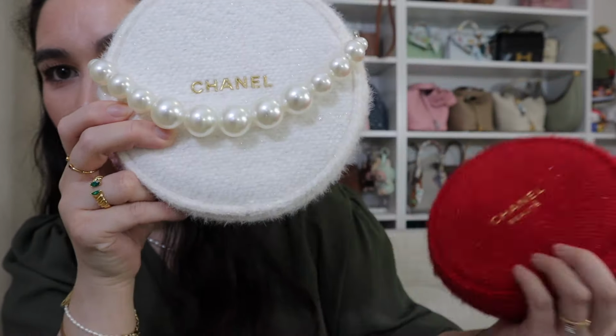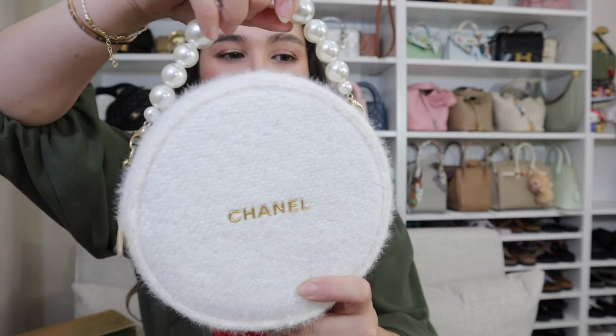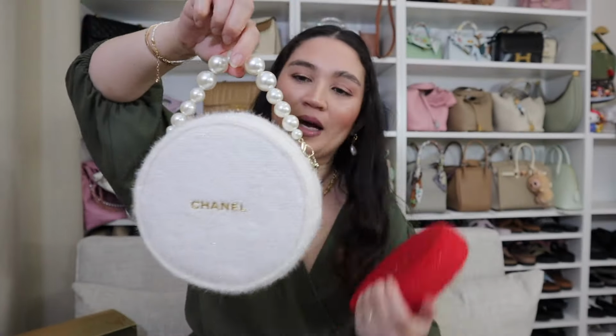So see how this one says it? I actually was able to remove that with a bit of a blow dryer and some tweezers. And then I put some D-rings on the side to make it into a cute little top handle bag. I would use it, and I'm sure that my daughter would love it. So that's another little cute idea.